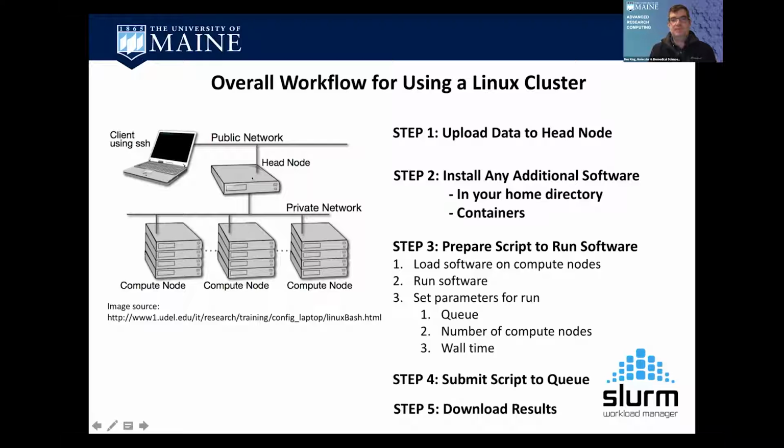The important steps in using a Linux cluster are, of course, uploading the data to the cluster, and interacting with those data on the head node. You also need to install software, and sometimes there's software that's already installed on the cluster, which is great, but sometimes you need to install that software in your home directory. There's also a technology called containers that I'll explain. Then you have to prepare a script to actually run the software. Those scripts will load the software on the compute nodes and execute it. And there are different parameters that one needs to set.